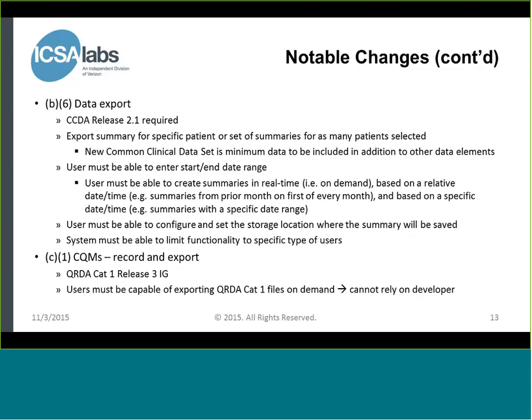Additionally, the user must be able to enter a start and end date range. And so what they've clarified on that is that the user has to be able to create summaries in real time. They have to be able to do them on a relative date and time. So all the summaries from last month, I want them on the 15th of this month. And then based on a specific date and time. So I want all the summaries from yesterday to be provided to me today.